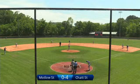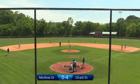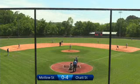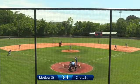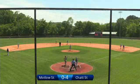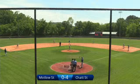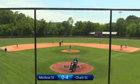With 2 outs in the inning, up to the plate now for your Chat State Tigers, the left fielder, number 5, Braden King. Trey Cooper gets his sign from the catcher, comes set with the 0-0 count, takes a look at second, and the pitch is missed just a bit outside, with the catcher diving to keep the ball in play. Braden King ahead in a 1-0 count.